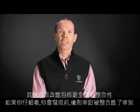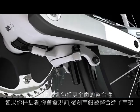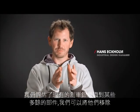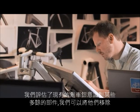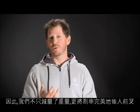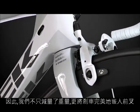One of the things we had a chance to try was even greater amounts of integration. If you look carefully, you'll notice the front brake and the rear brake are blended carefully into the frame. What we did is actually examine existing brakes and realize that there's some redundancy, and we were able to remove some of those parts, so we got a weight reduction. But we also were able to tuck the brake really nicely into the fork.